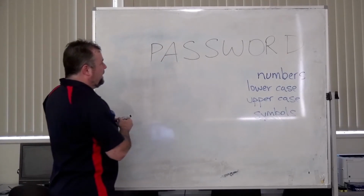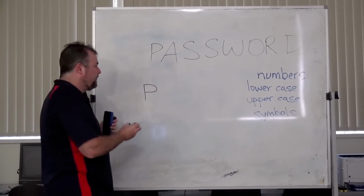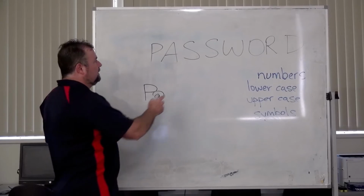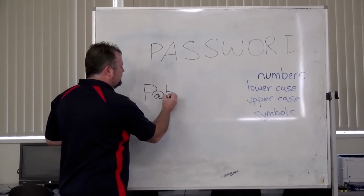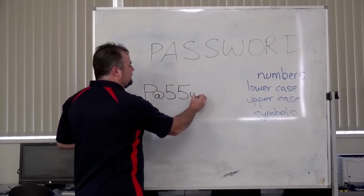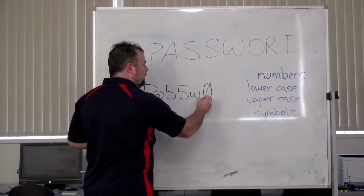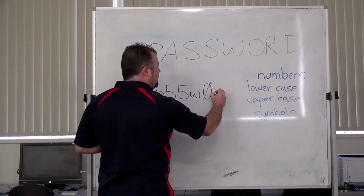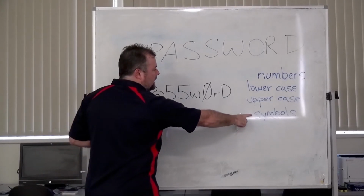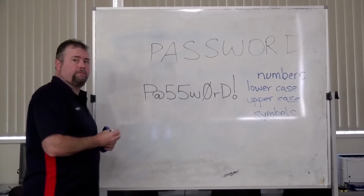So if I use the word password, I will start the word password with a capital P. The A, I'll use the @ symbol, which is used in emails. The two S's, I'll use numbers. A 5 looks like an S. I'll use a small case W. For the letter O, I'll actually use a 0. The R can be small, the D can be uppercase, and then the last type of character we want to use is a symbol, so I might just put an exclamation mark on it.